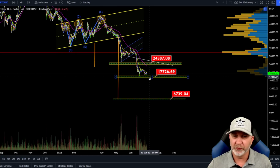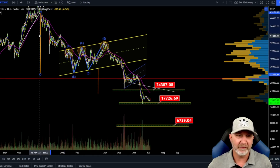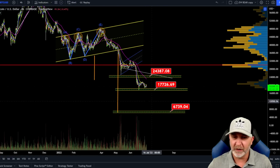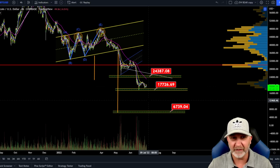Now, I had said once we break below this, again, that gets us to that 68 level. Does that mean we go straight to it? Absolutely not. We'll probably get a bounce around that 12 if we break here. And again, I'm going to tell you what I think will happen if we get a bounce at 17.5. If we don't, we're going to get into those charts right now.